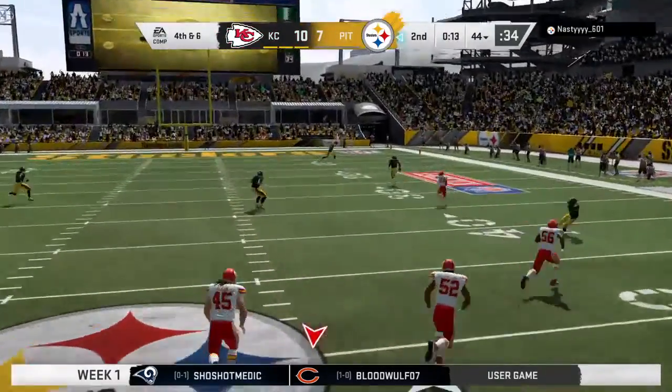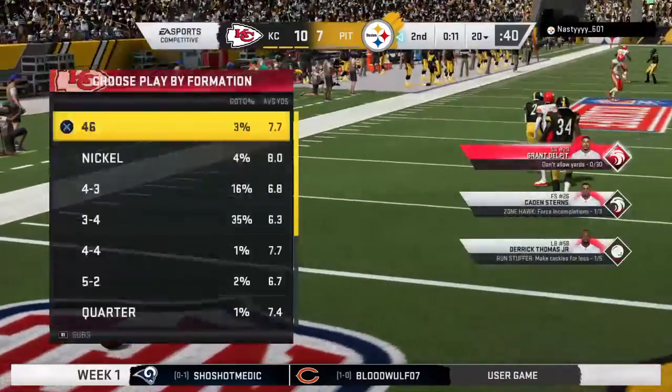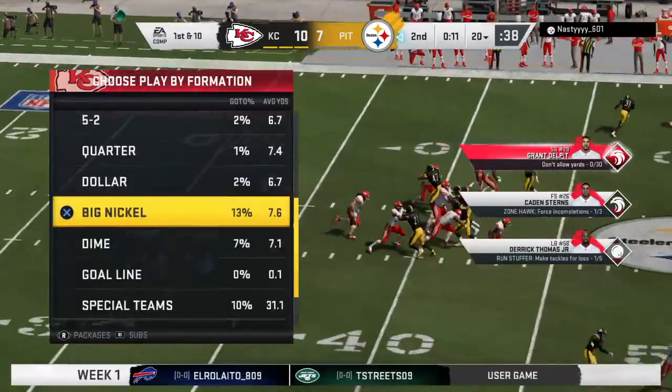On is the punt team now as this one's sent away. And a bit of a mistake there. This is well into the end zone for a touchback.